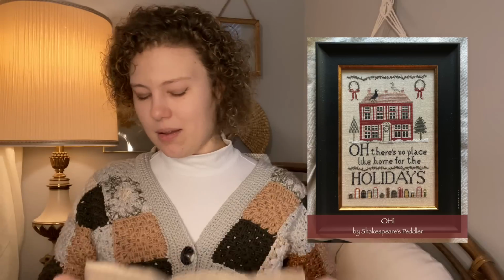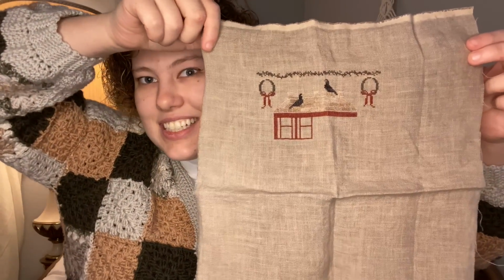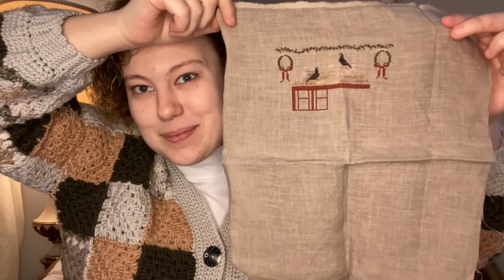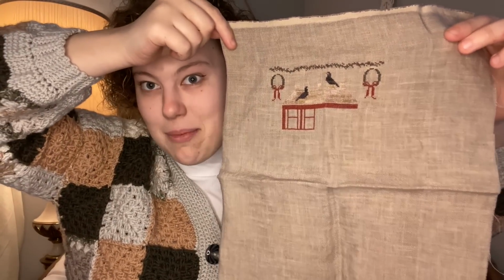Next up is Shakespeare's Peddler. There's No Place Like Home for the Holidays, but I think the title is something like that. So this is done on 40 count Weeks Dye Works, very loose. This is like gauze, I swear. Not this white base, and it's 40 count gray by Weeks Dye Works.